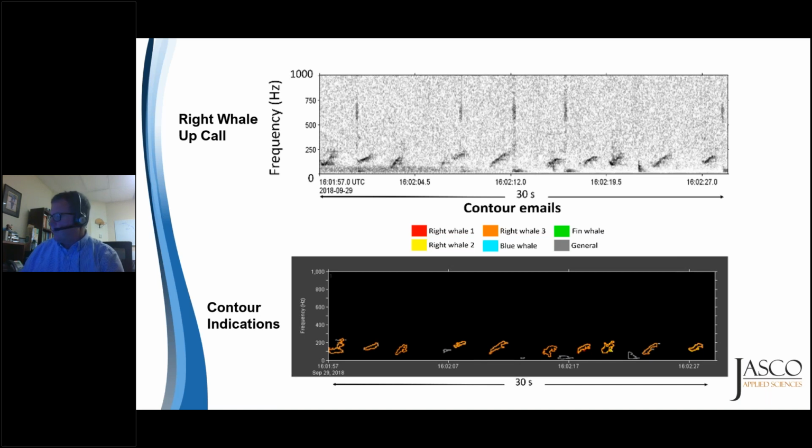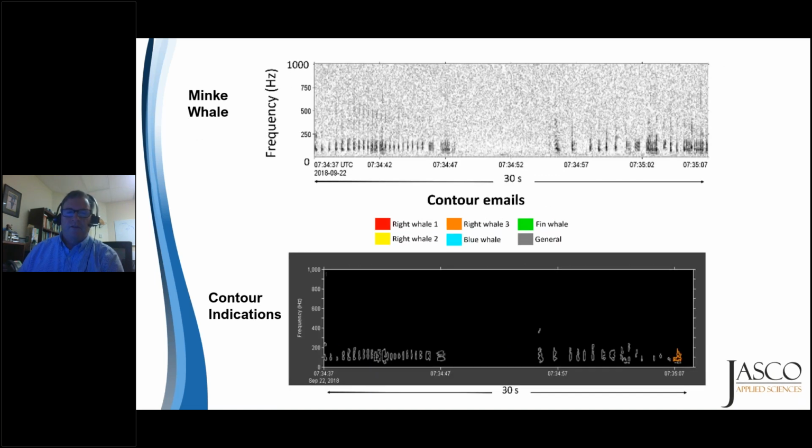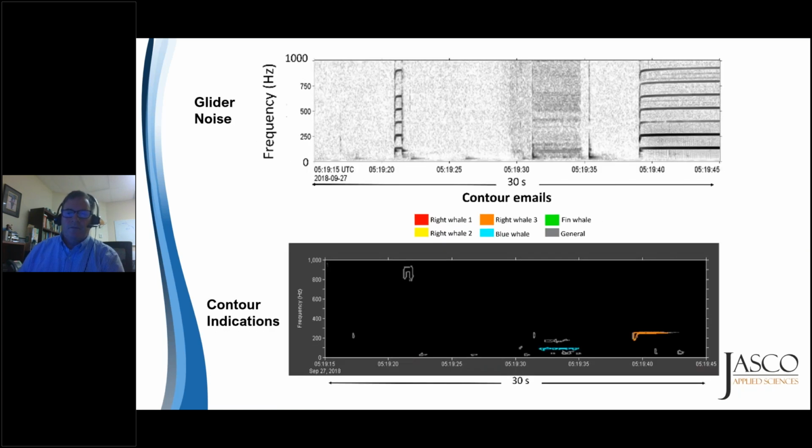And so we were looking for right whales, we were looking for fin whales, we were looking for minkes, we were looking for blues. And sometimes we detected glider noise, so we did get some false detections, and not surprisingly, because the glider does make self noise. And of course, there was other anthropogenic noise in the water, and so we would get some false detections, obviously.